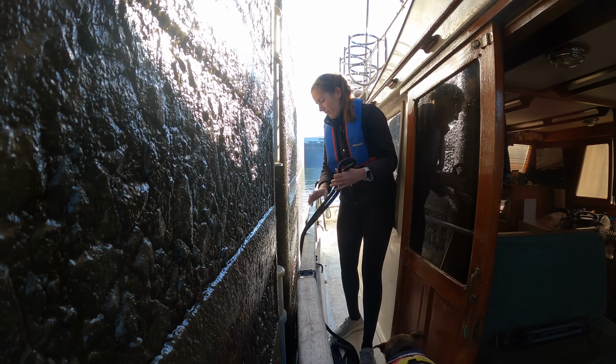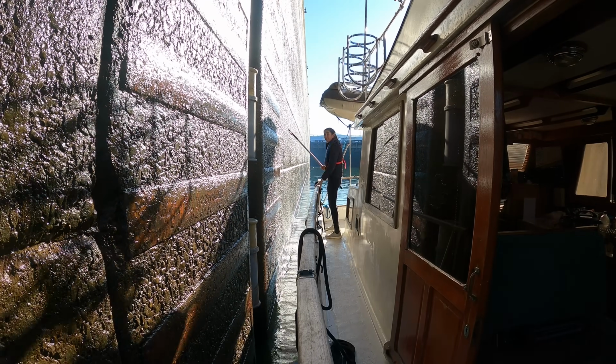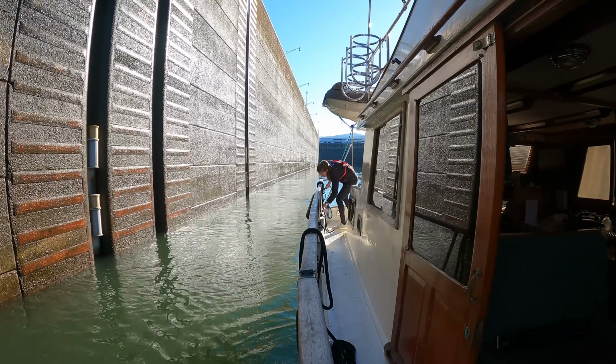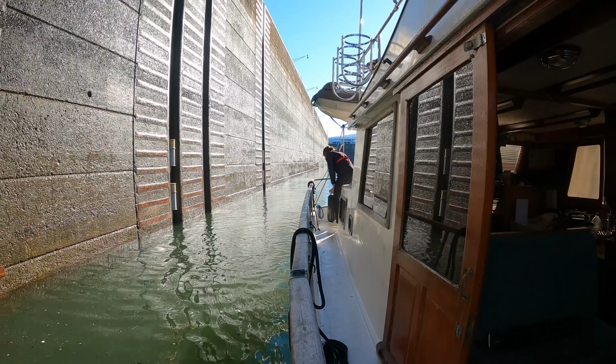Hey, we're off. All right, Mom, what did you think? I thought that lock was super cool. The whole experience. That was my first lock. Very, very cool. It is massive, and you do feel very tiny when you're inside. Yeah, it's a very grounding and humbling experience. Yep.